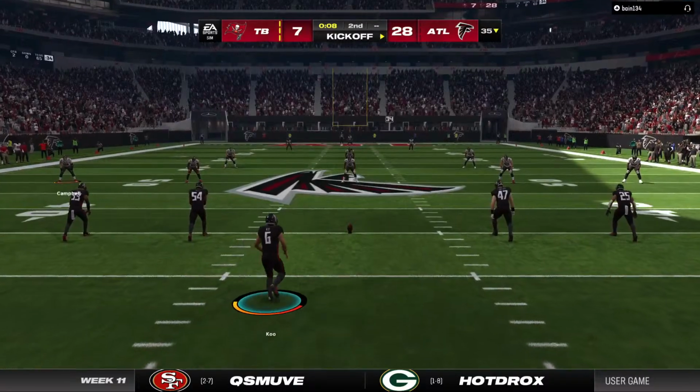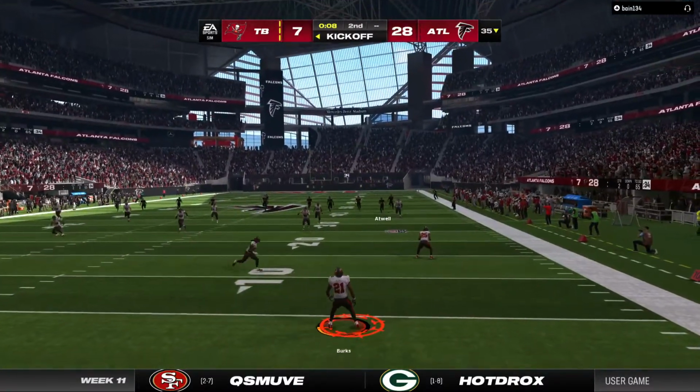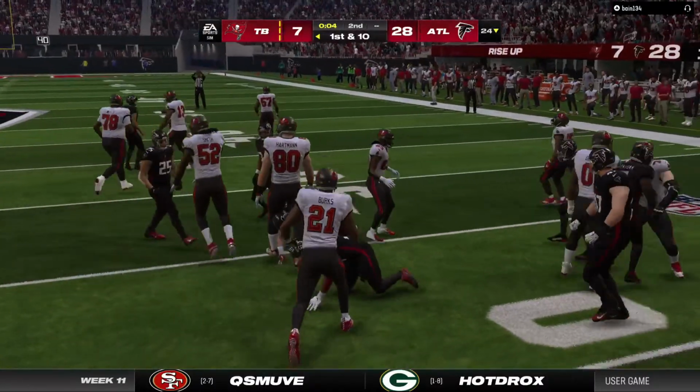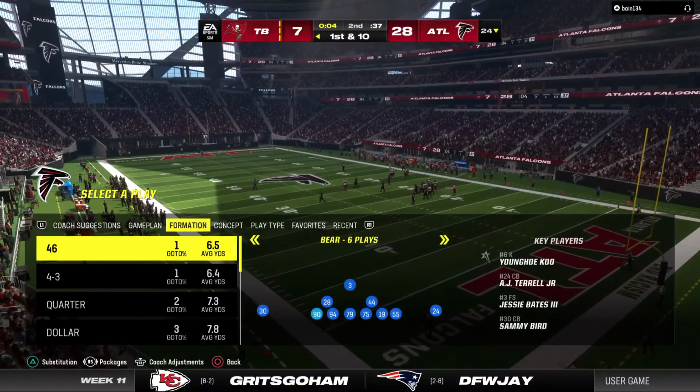So just 8 ticks remaining here in the first half as they'll kick this one away. And he'll be tackled just shy of the 25. At their own 24-yard line.